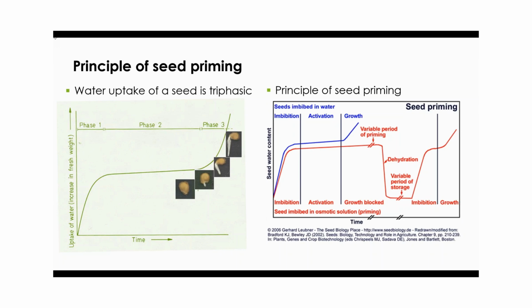However, nowadays, we can say that the word priming is used to express a wider technique which can improve the germination, not only metabolism control.